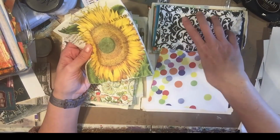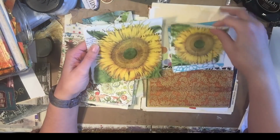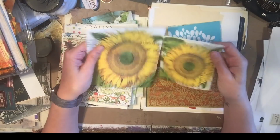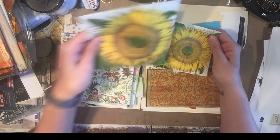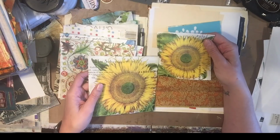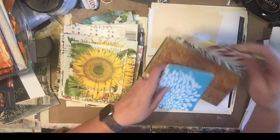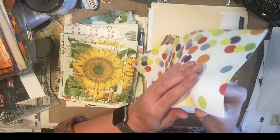Here's a big sunflower. You also have a small sunflower, and this is for variance in size. There are 4 sunflowers on each, so you can kind of move them around. I mean, you could make a really cool pattern with these guys. And the other last one here, this size, polka dots.